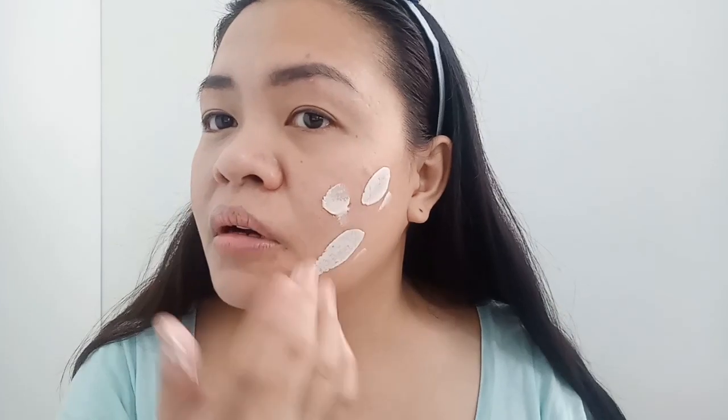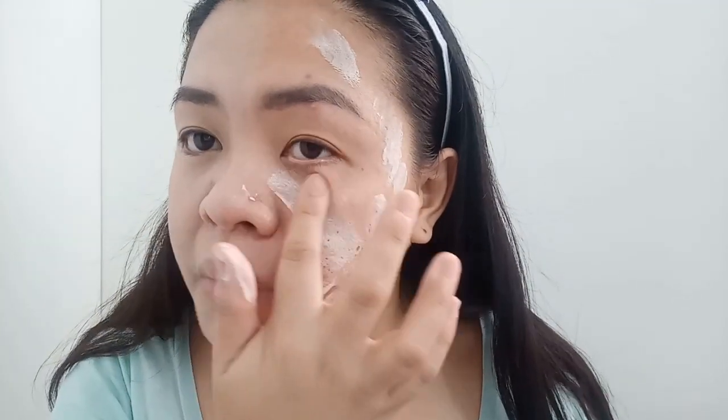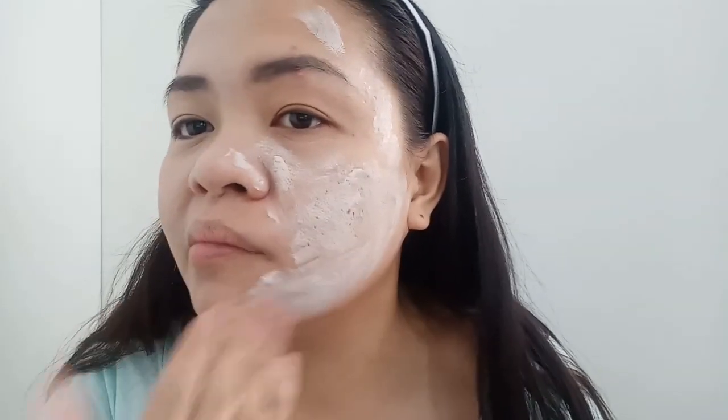Ganun din, one pump muna. Ayan, may pimple ako dyan. Tingnan natin kung matatakpan niya rin. Tapos may itim yung under eye ko. Puyat ako lately. Puyat naman ako palagi.